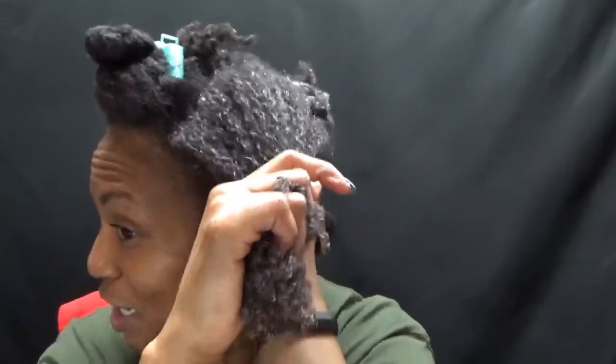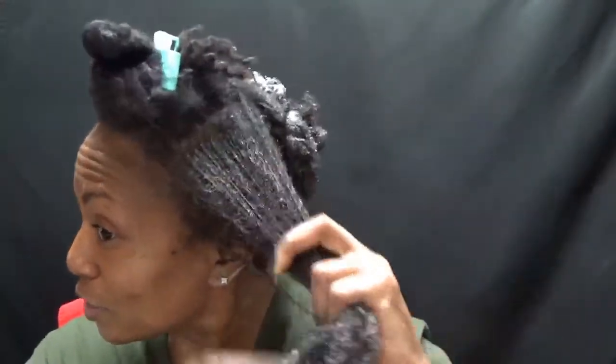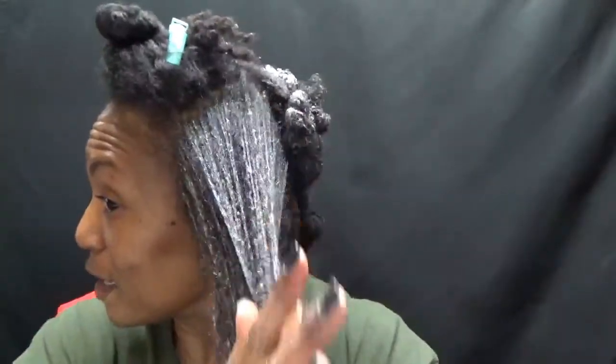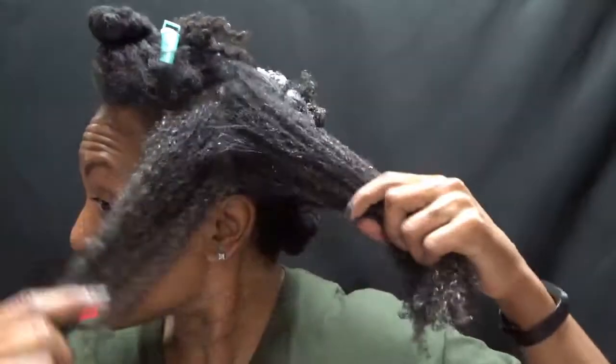There are a finger or two that might hit a dry patch, and you might want to use some more oil, or if not, that could be enough. And then start separating this hair.